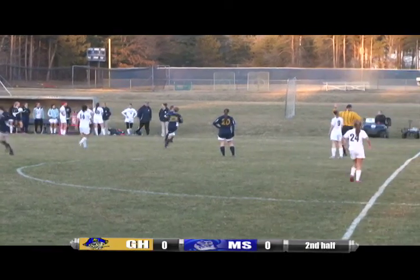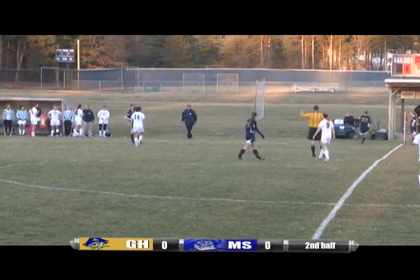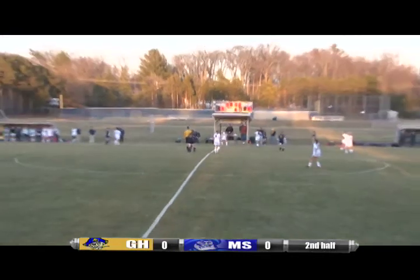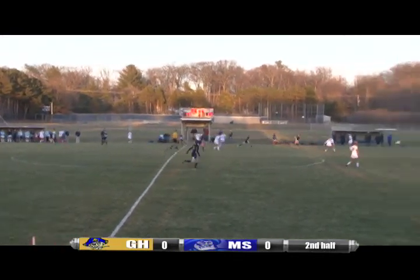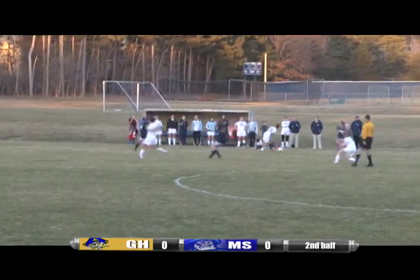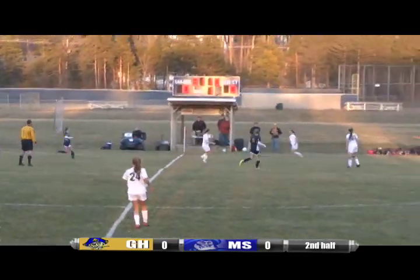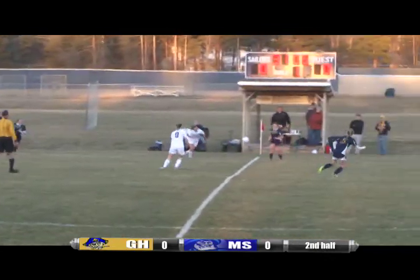Grandhaven do a substitution. Hannah Kennedy coming on, replacing Rachel Van Zijtveld. The movement on and off the ball for both teams has improved dramatically this half versus the first half. As I think it indicated earlier, Ashley, both teams appear to be second half teams, so I think we'll see the tempo of the game pick up as time winds down in the second half. Still got 31 minutes to go, so plenty of time for either team. No need to panic right now.